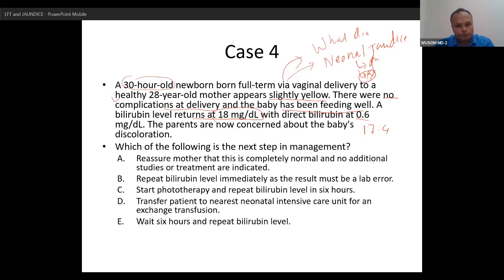Then what would be the treatment? Phototherapy. Yes, phototherapy is the treatment. And with phototherapy, repeat the bilirubin test every 6 hours. So this is the answer. You assess the baby: test, do phototherapy, and assess the baby.